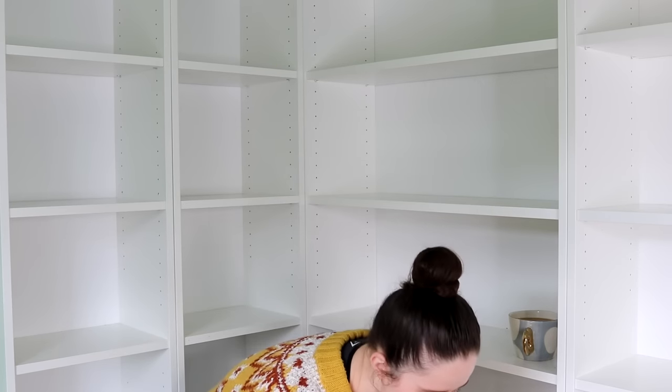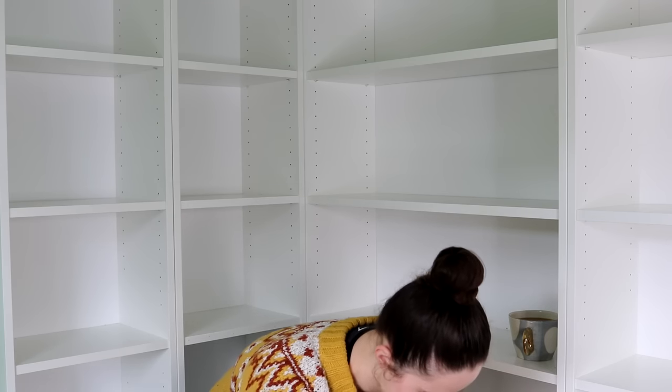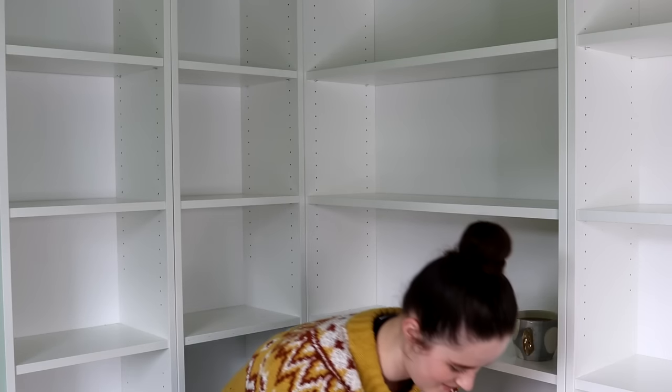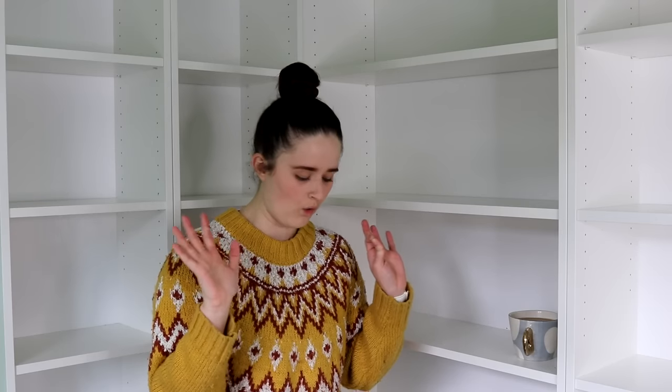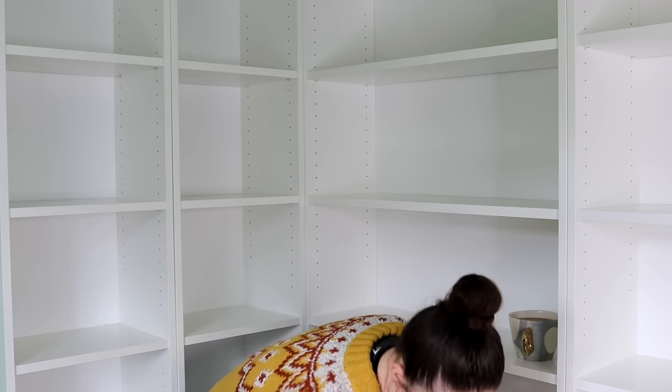I don't know what to do with my organisation, but I think the best place to start is literally just by going into a box and seeing what we've got in there. Okay, I'm so nervous, I don't know what to do. Okay, I'm just gonna try and like gather books and see if I can come up with some kind of order. So, let's grab a few.